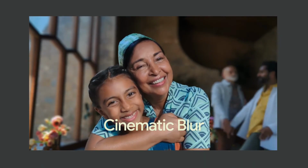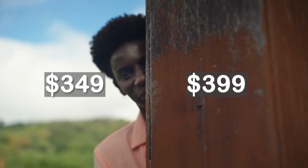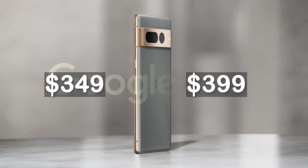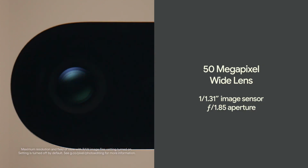Google Pixel Watch's price starts at $349 for the Bluetooth variant and $399 for the LTE variant. Its specific pricing details remain unclear. It is available to pre-order in select countries starting today, October 6th.